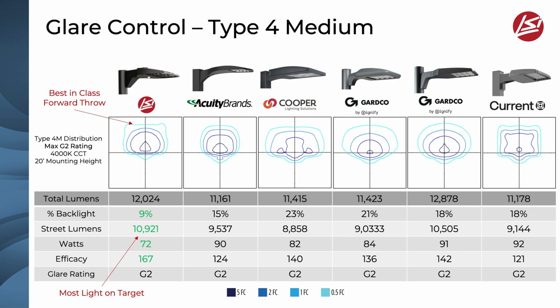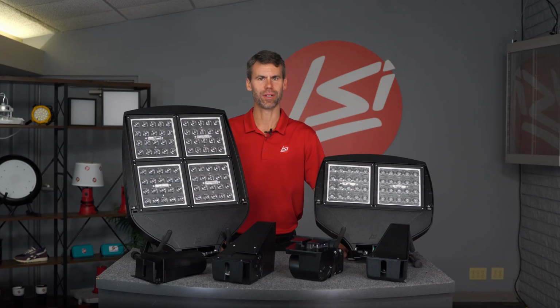I also want to emphasize that there is no cherry picking going on here. The competitive products shown are recognized as the best performing area lights in the industry. And as you can see, with comparison after comparison, V-LOCITY comes out on top.